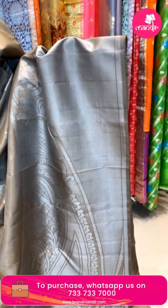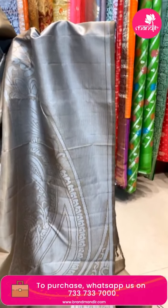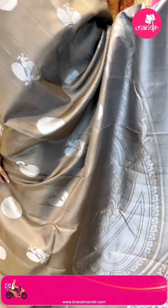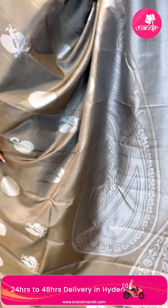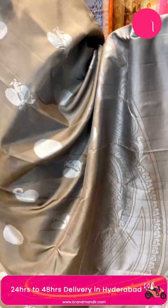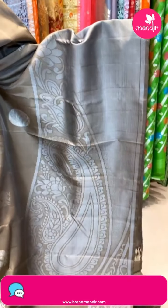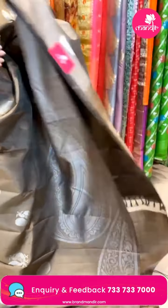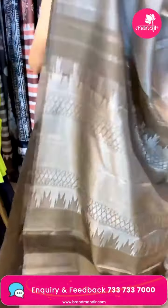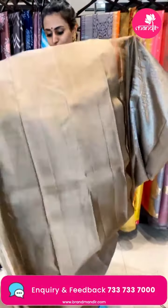Comes the body, it's five sleeves and peacock booties and zari with self emboss. And the border is borderless. This has a beautiful mango design. And the pallu is cross lines. And the blouse is a beautiful self.